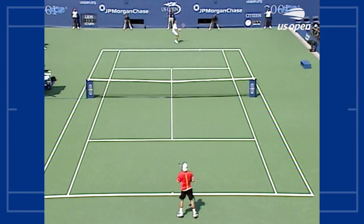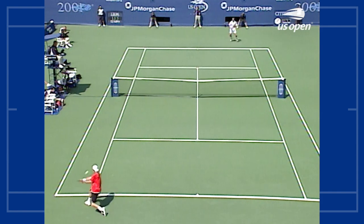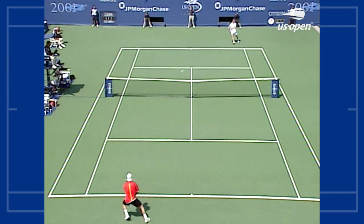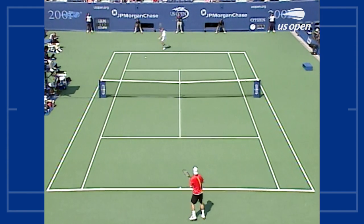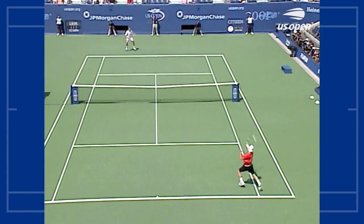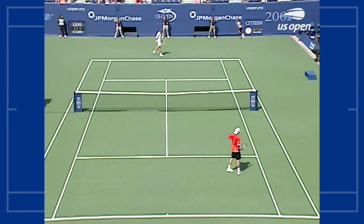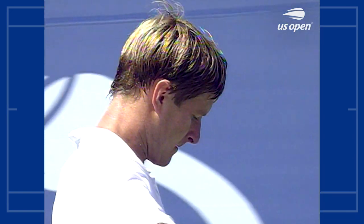And you've got to wonder how Kafelnikov could change up his strategy if Hewitt keeps hitting the ball as cleanly as he is right now. What might work for Kafelnikov? No. That's out. Hewitt finally blitzes one over the baseline. Love not seeing this too much.